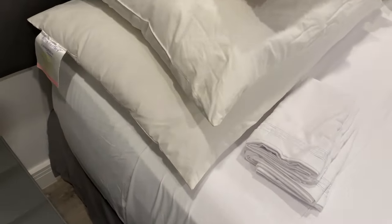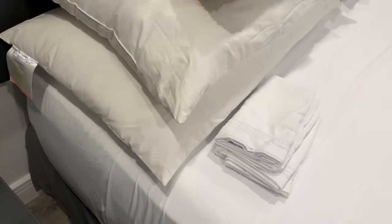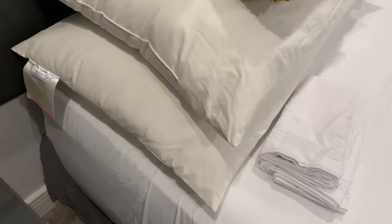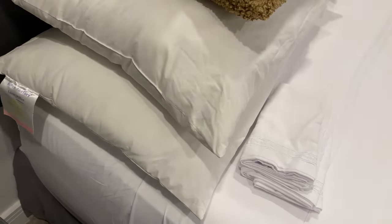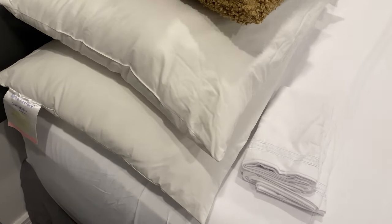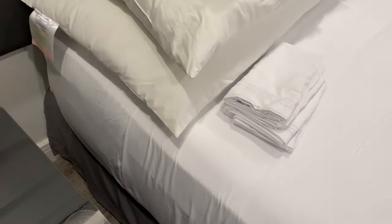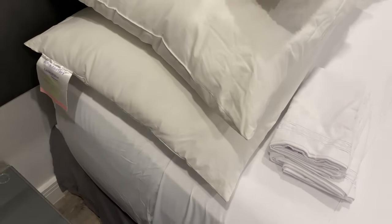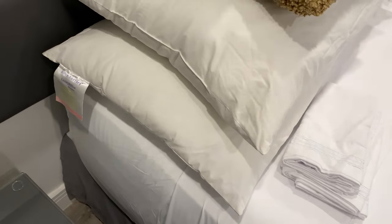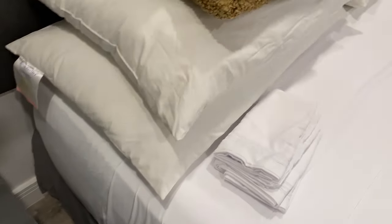Right here, we don't have the pillowcases on the bed yet because we just switched over to a king size bed, so I have to get the king size pillow protectors. Please put pillow protectors on your pillows. Don't just put a pillowcase on there, and make sure you have a mattress protector on this bed. Even though you can't see mine, I will link the ones that I have in my Amazon storefront, or just go buy some. Make sure that you have pillow protectors everywhere.